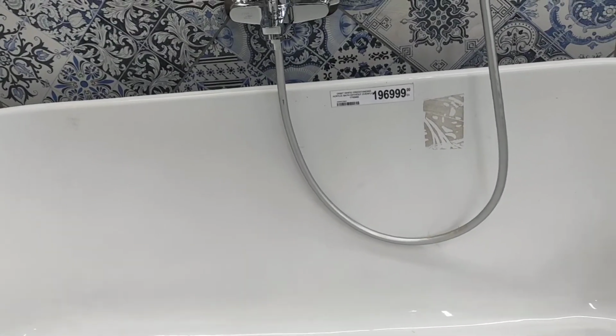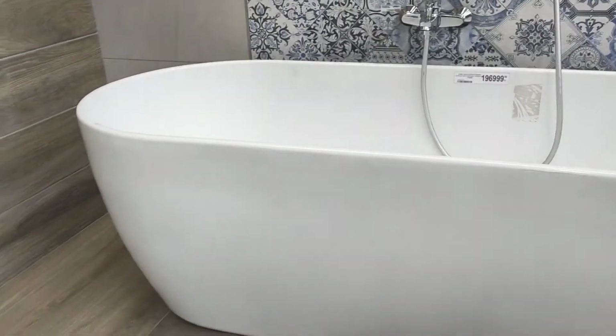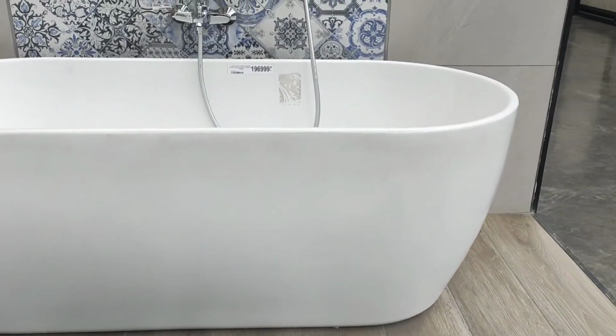Look at this jacuzzi. This is a modern jacuzzi. Look at this jacuzzi. It goes for 196, that's like 197k. This is a French bath.